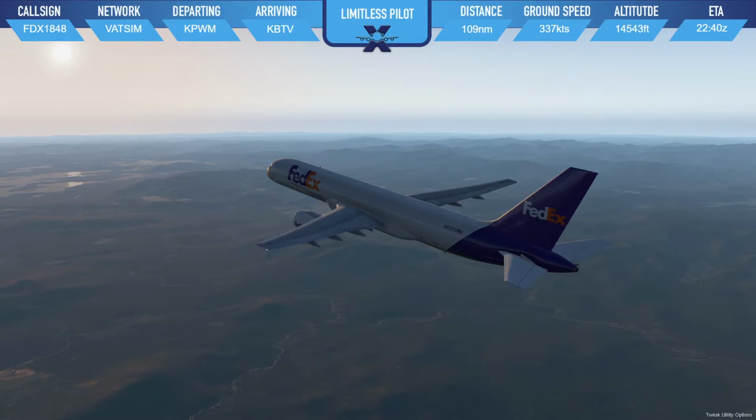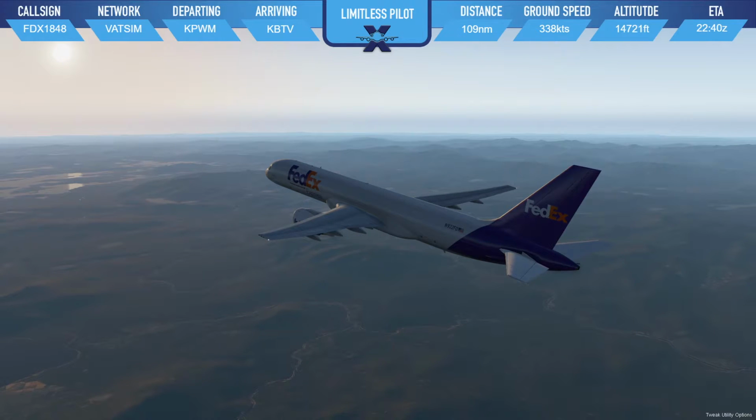Boston Center, WestJet 428 with you, flight level 330. WestJet 428, Boston Center, welcome.